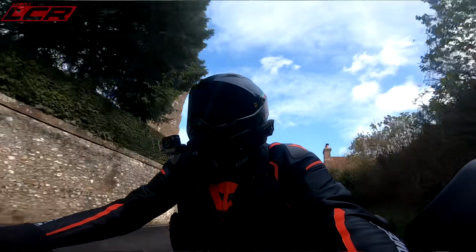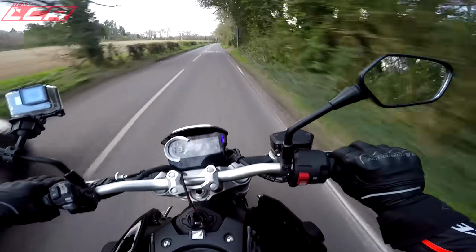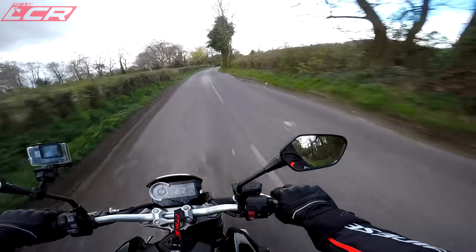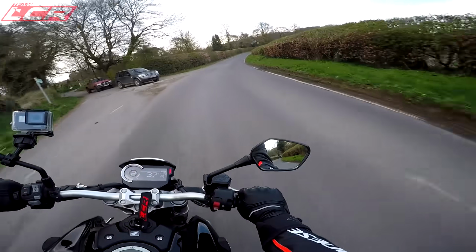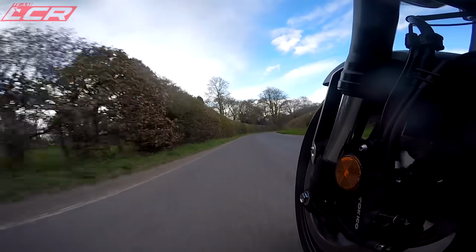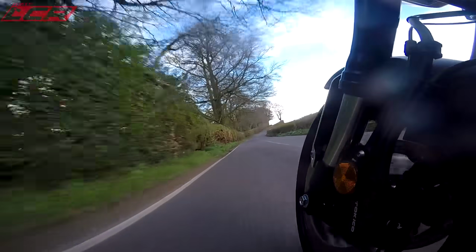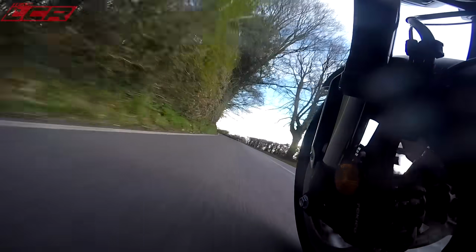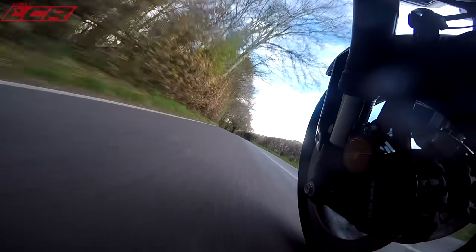I'll give it a proper bit of a gunning in a minute. Mid-range, I could do with a bit more of it. There you go for you blipper fanatics. And there's bouncy, bouncy, a bit wallowy. Yeah, you're sort of fighting the suspension really, if you want to go fast around the bends.